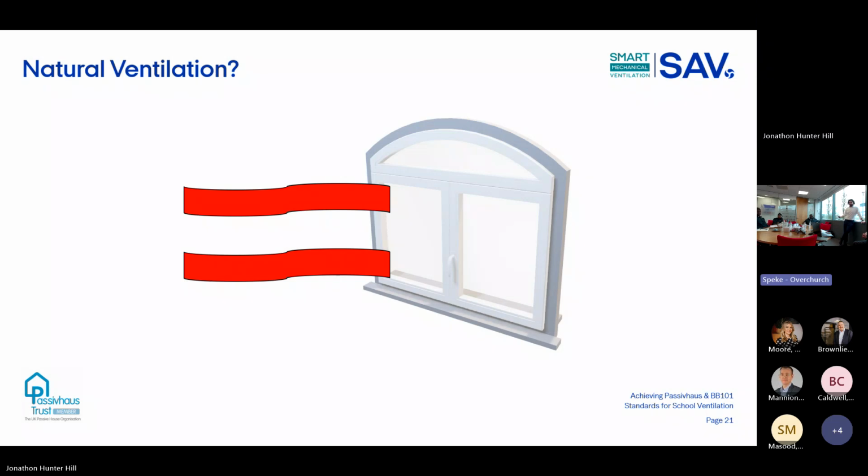And that's why natural ventilation is no longer the preferred choice for more or less any building, because all you're doing is expelling heat and then bringing it in at whatever temperature the air is outside. So today, that's pretty miserable. It's probably 11 degrees, something like that. You wouldn't really want to sit with the windows wide open all day.